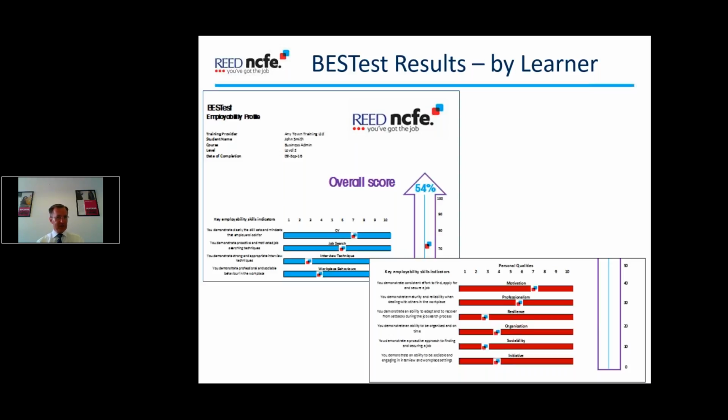Now, the test doesn't tell John whether 54% is good or bad or indifferent, because we don't really want to make those sort of value judgments directly to John, but you will know, because you'll be able to compare John's result with other business admin level 2 students, other students that you have. So you'll know whether 54% is good, bad or indifferent. I suspect you'll find it's not that good. So John has some problems, so that's his overall score.